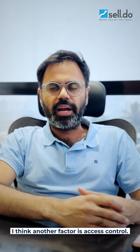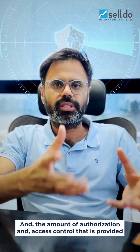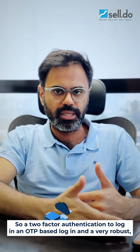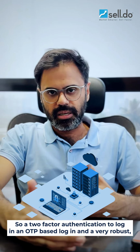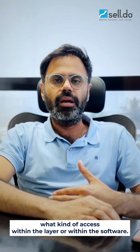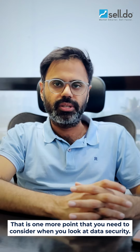I think another factor is access control and the amount of authorization and access control that is provided within the application. So a two-factor authentication to log in, an OTP-based login, and a very robust access control layer where you can control who gets what kind of access within the layer, within the software. That is one more point that you need to consider when you look at data security.